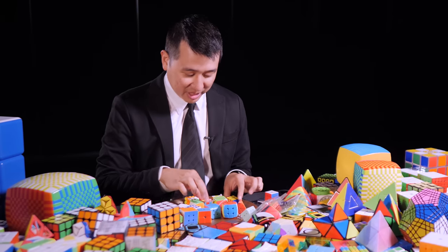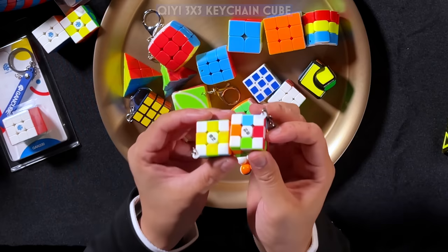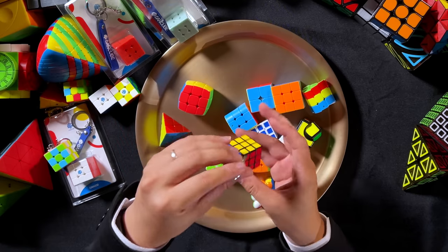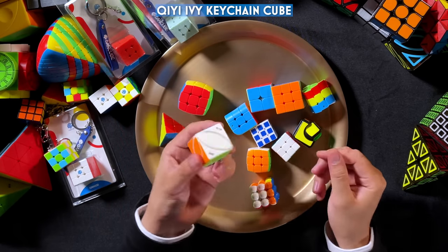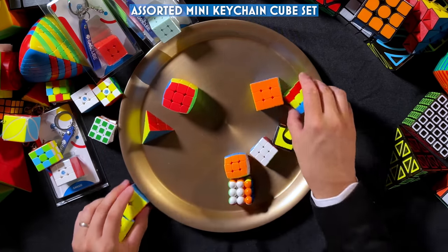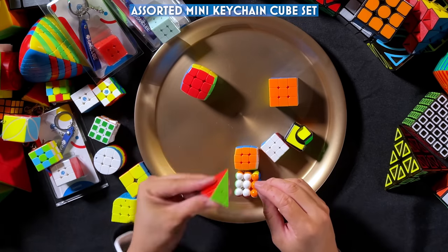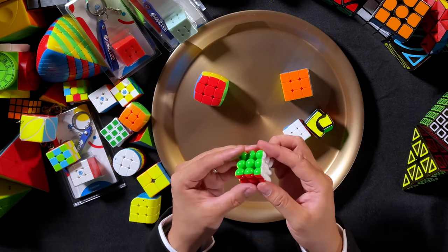A lot of these small cubes are from keychain cubes, so they can hang from bags and stuff like that. So these are a couple of keychain cubes from TE. Another TE Pyraminx. This is a Rubik's keychain cube. This is an IV keychain cube. It's really, really cool. This is a mini Penrose, mini 2x2, a mini pie cube, a mini Pyraminx. Oh, I forgot I had this, like a baby version of the little sphere cube.